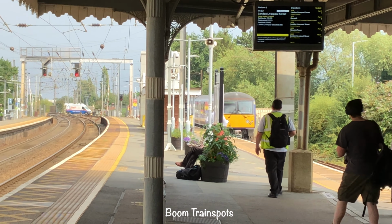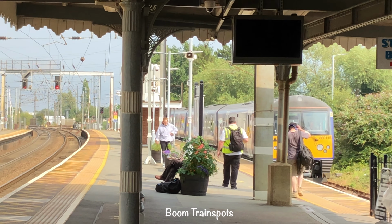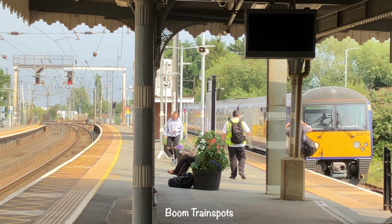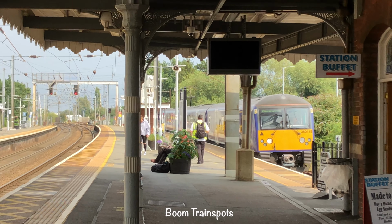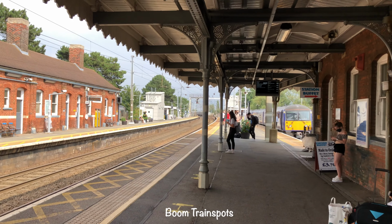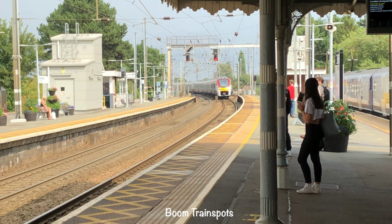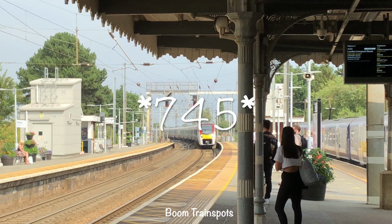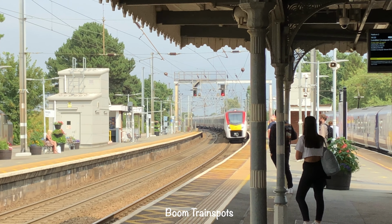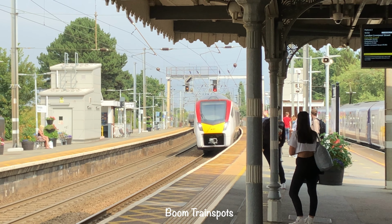Oh, we've had another tipper truck over the crossing. We have 755 to Liverpool Street, and this will take an hour to get there.